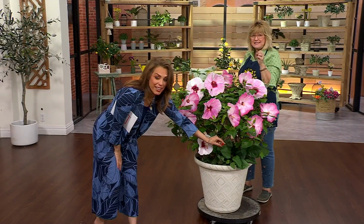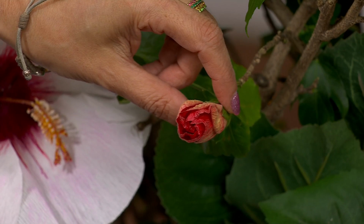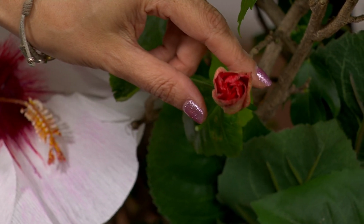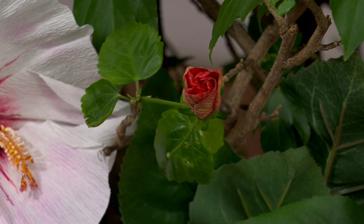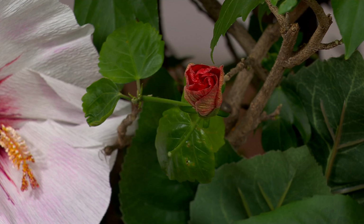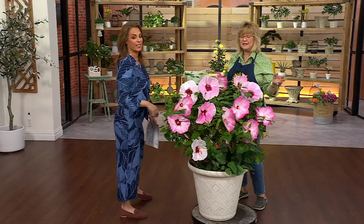And don't worry. A lot of people are asking, is my hibiscus dead? Because right now it looks like a brown stick. No, it's supposed to look like a brown stick right now because it doesn't start leafing out until late May. A month after that, you're going to start seeing these buds, and pretty soon after that, these giant flowers, because it sleeps in.